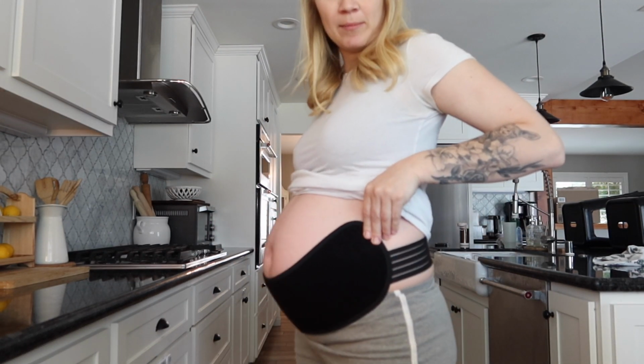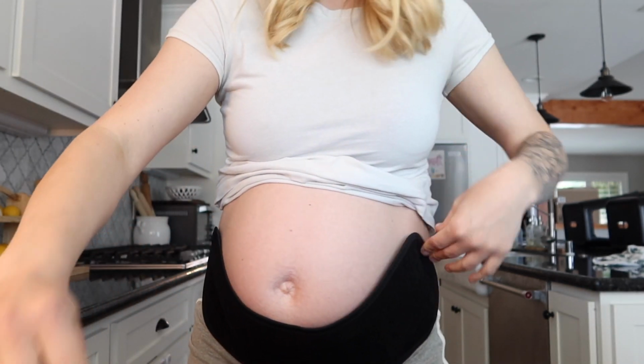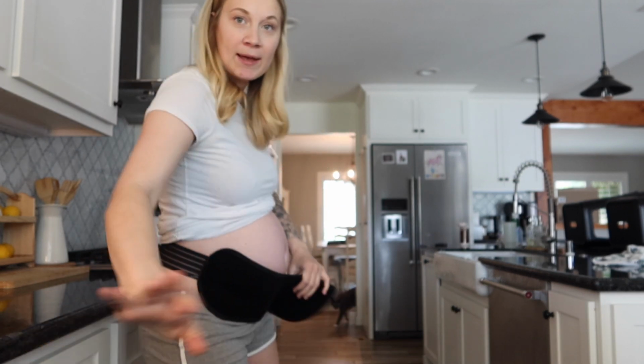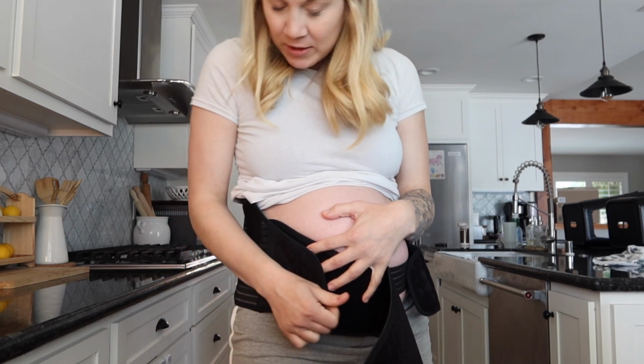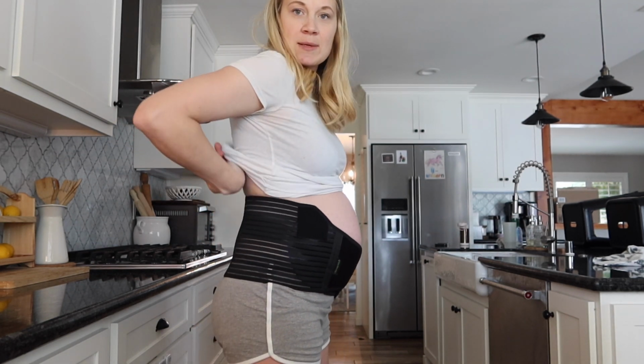I still don't remember quite how to do this. This is something I used with the twins. It's a support belly band, and it was in that giant box. It's supposed to help lift your stomach up a little bit, basically just support the weight of the baby, which isn't even that much right now. I'm just having all of those contractions that I mentioned still, where if I'm up too much, overexerting myself, which you guys know with the placenta previa I'm not supposed to do, then this is supposed to kind of help.